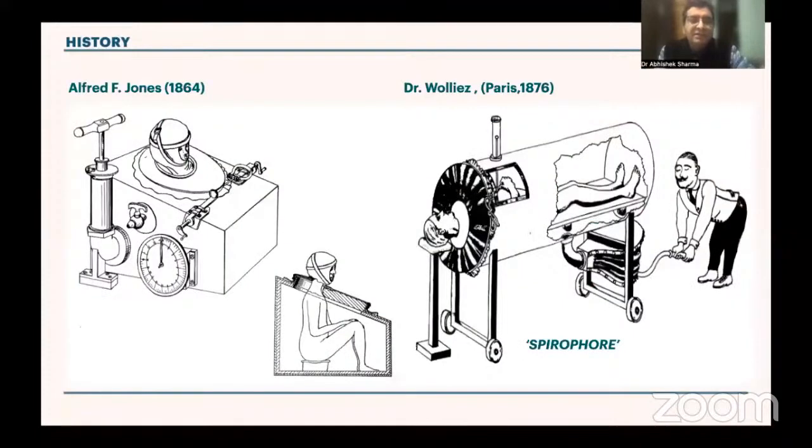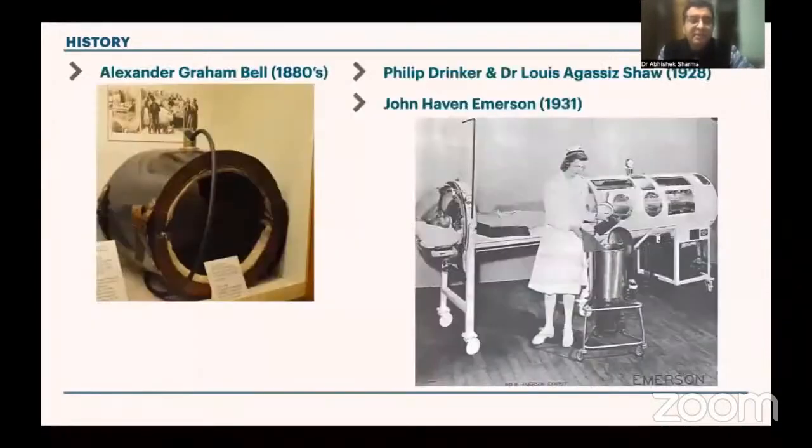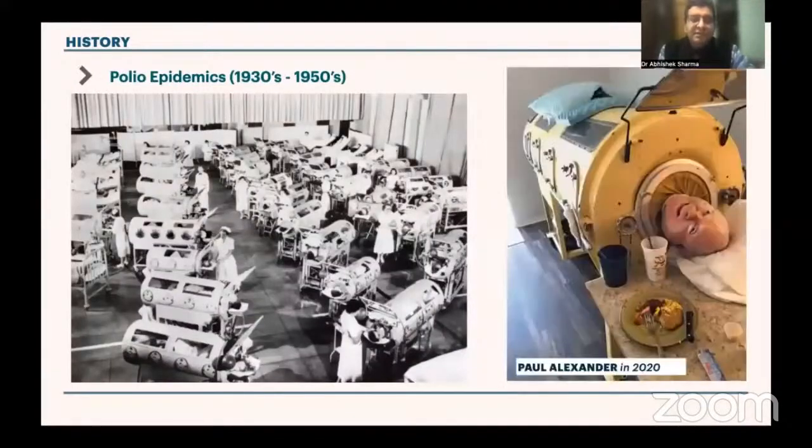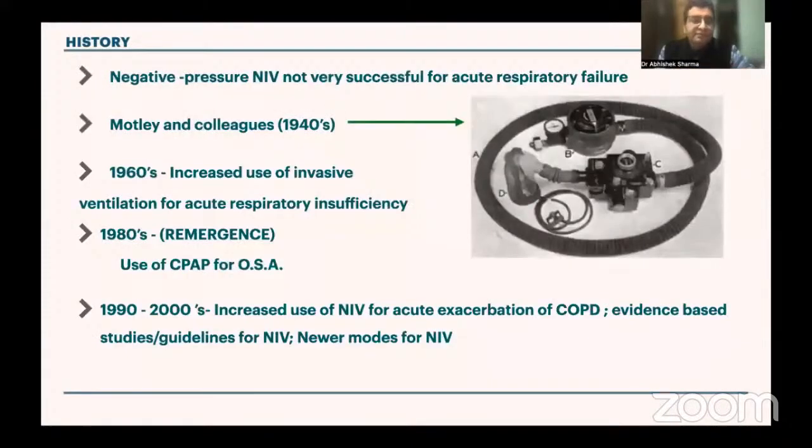The earliest negative pressure ventilators were developed in the 1800s, and the device named Spirophore, developed by Dr. Woillez, was made in sizable numbers. Graham Bell also chipped in with a body jacket type of ventilator. It was Drinker and Shaw who first made the negative pressure ventilator on a large scale, which was perfected by Emerson. The Emerson ventilators were used on a large scale during the polio pandemic. This picture is of Paul Alexander, a post-polio survivor, seen using the Emerson type of ventilator in 2020. However, NIV was not found to be very successful for acute respiratory failure.